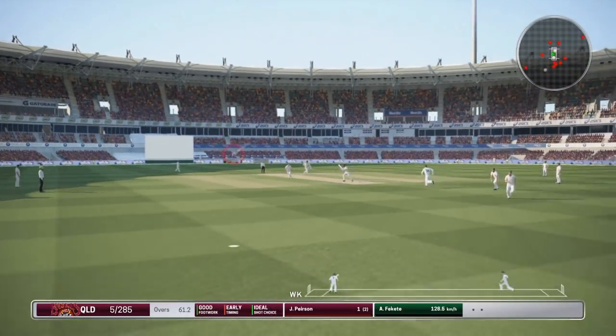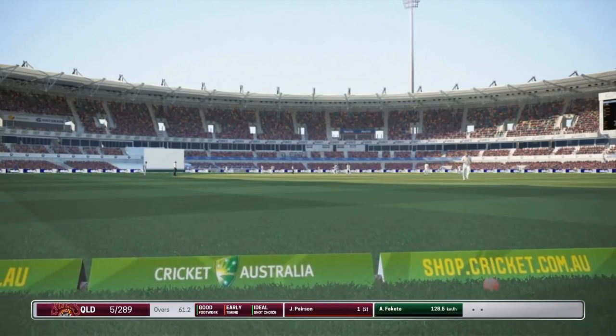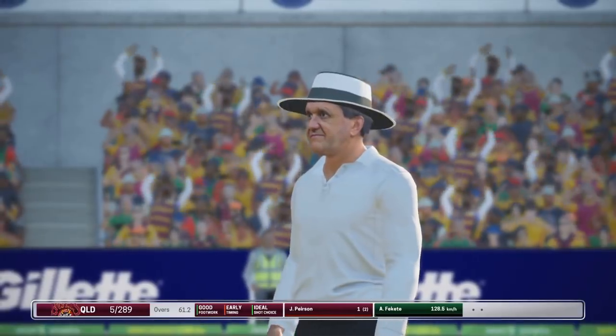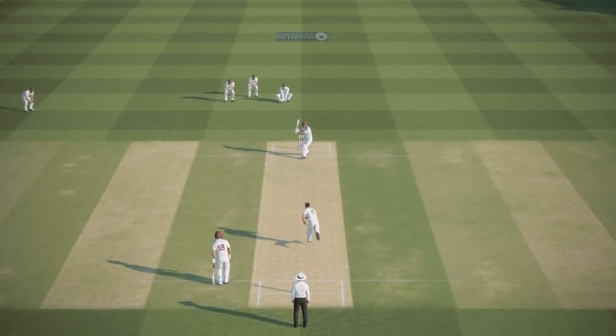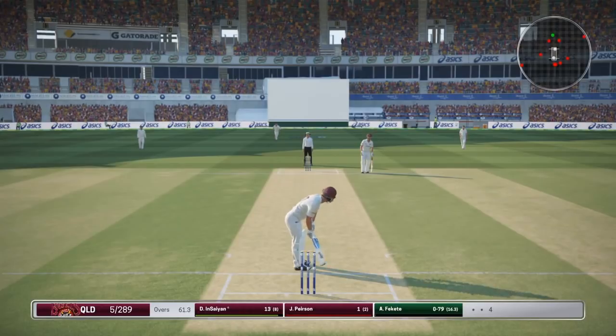There's a great pull shot there. We've rocked back, I guess, and just swiveled with it. It was actually a very nice shot. A little bit early on the timing, but it probably helped us actually get it finer than what we would usually do. So good shot there, Fekete.